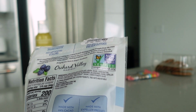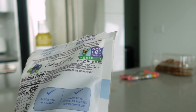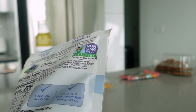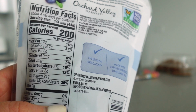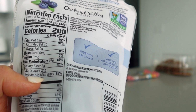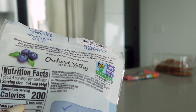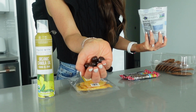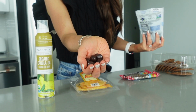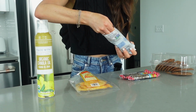Let's see about that. Looking at the ingredients here, we see sugar, confectioner's glaze, chocolate liquor. Okay, sugar is listed 3 times in the ingredients. Looks like there's 18 grams of added sugar here. 1/4 of a cup is 200 calories. So let's see what 200 calories looks like. This tiny little handful is 200 calories. I mean, come on, who's eating just a handful of these?